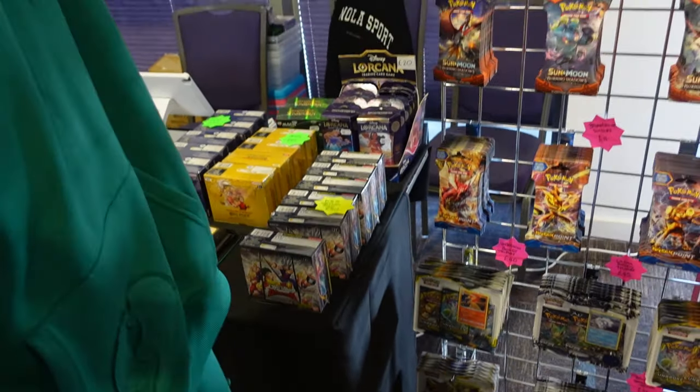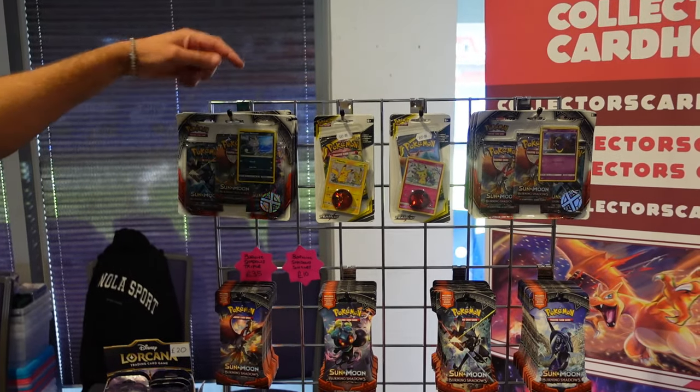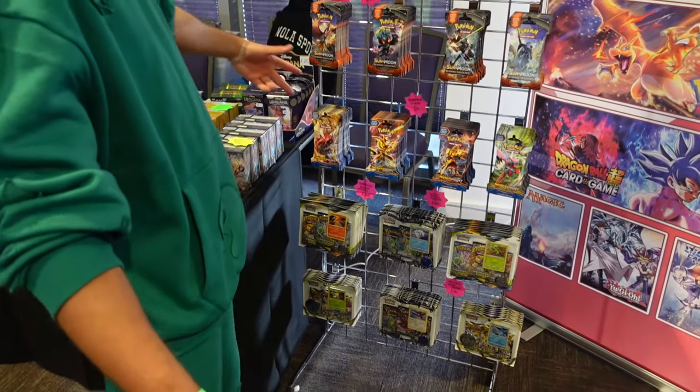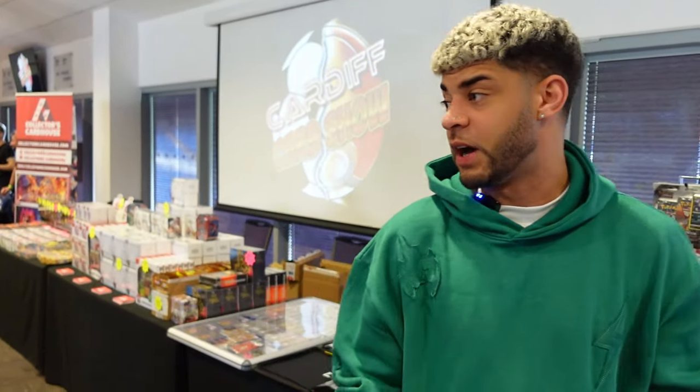And then finally, we have our little sleeve blisters wall. We've got Sun and Moon Eras. We've got Burning Shadows Team Up. So we've got Burning Shadows, Breakpoint. So yeah, that is everything we're selling today. A little bit later, we'll hopefully have a look around and be able to pick up some cool stuff. But we're just waiting for everyone to turn up and then hopefully sell some stuff.